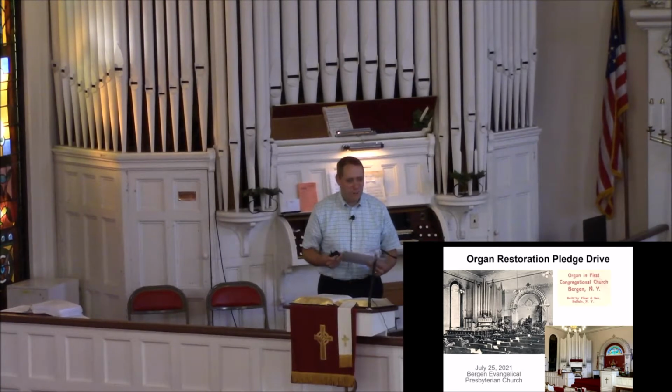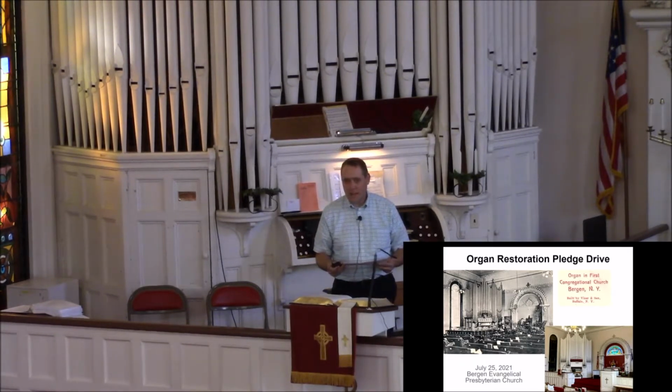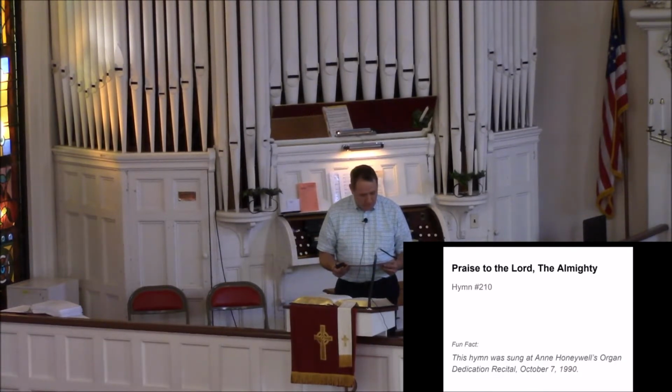We're going to start with a hymn that was sung when Anne Honeywell dedicated the organ. The last repair of the instrument was in the late 80s. Anne Honeywell from Roberts did a recital at that time, and at that recital was sung Praise to the Lord the Almighty. We're going old school.